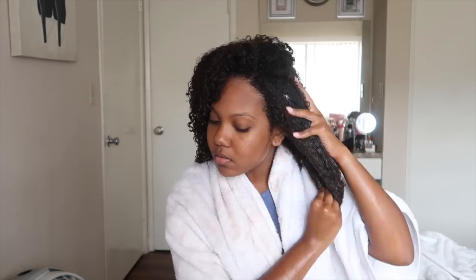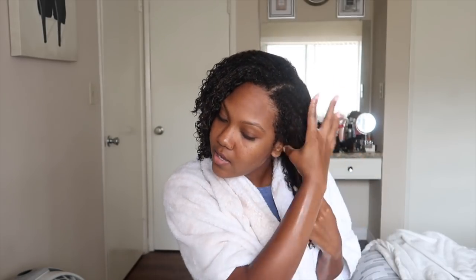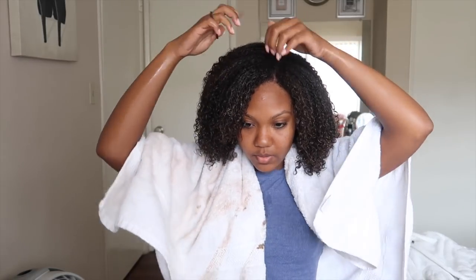The consistency feels nice. It actually feels really good. Okay, I wonder if this has shea butter in it. It has glycerin. I love glycerin. Oh, and it has shea butter in it. Okay. This feels super moisturizing, and it does have slip, so as you guys can see, I'm finger detangling a bit with it. Smells so good too. Okay, I'm gonna go ahead and test out detangling with this.